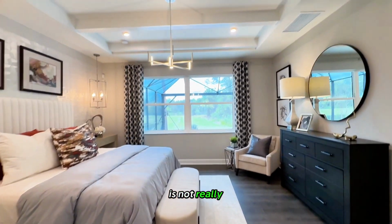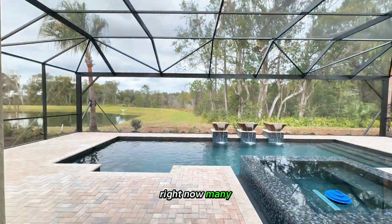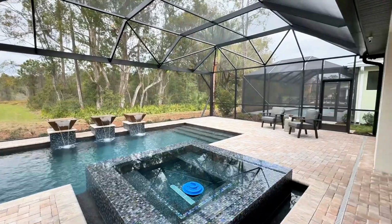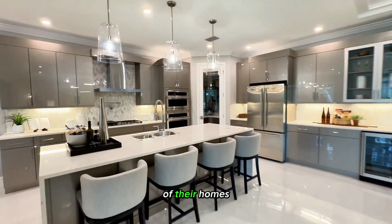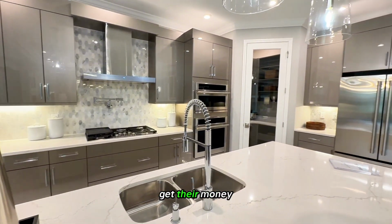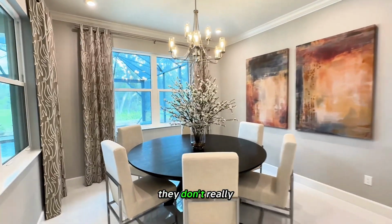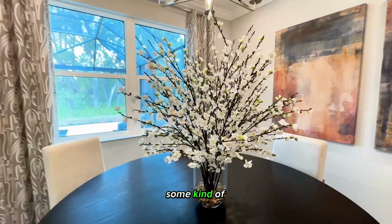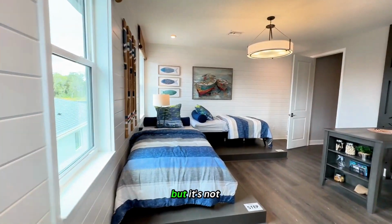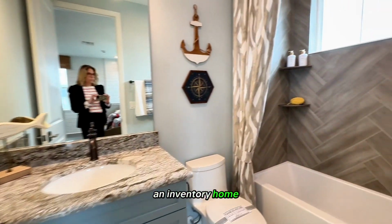Now, Kolter is not really a builder that is going to offer you much in the way of incentives. For example, right now, many builders will buy down your interest rate or pay your closing costs, things of that nature, in order to entice you to buy one of their homes. And that's typically done when they have inventory that they need to sell quickly because their money is in it and they want to get their money back out. But because this is more of a custom approach to building, they don't really have those sort of incentives. You may be able to get some kind of discounts or free things thrown in the design center, but it's not going to be the way that it is if you're purchasing an inventory home.